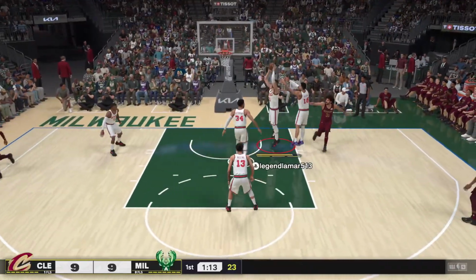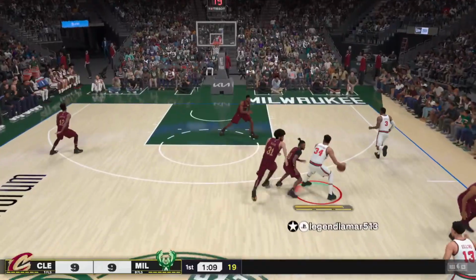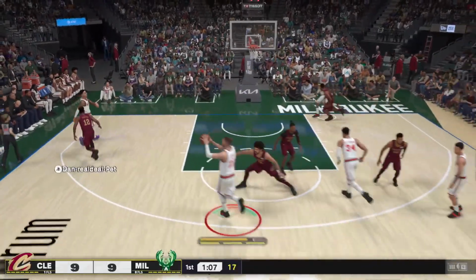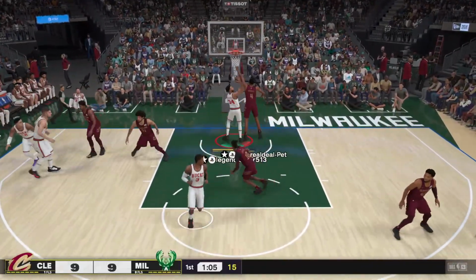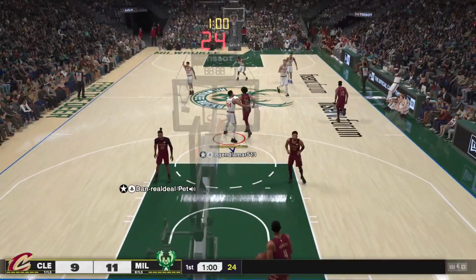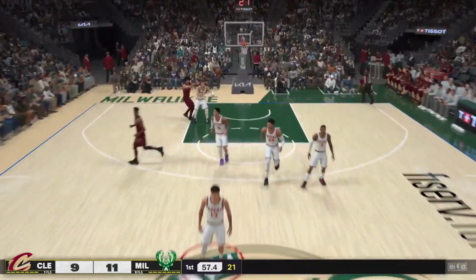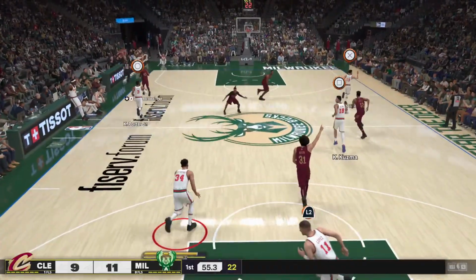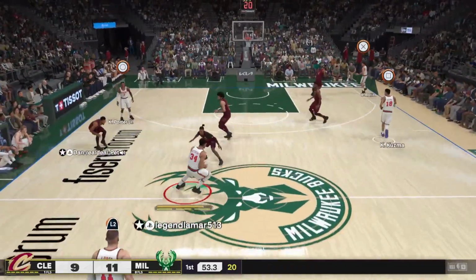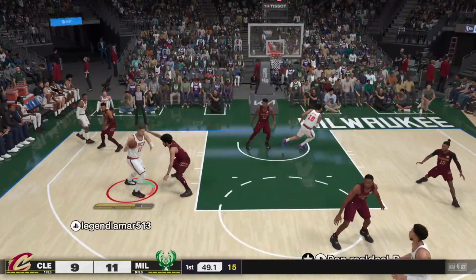Hunter, no one around him. The three-pointer, no good. Down low. Nice move. And Giannis will lay it in. Giannis has got 6 points. Yeah, Giannis has great confidence, and he's playing with it here. 51 seconds left to play in the first quarter.